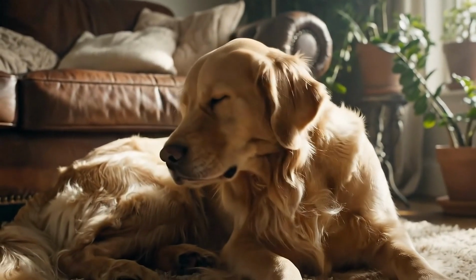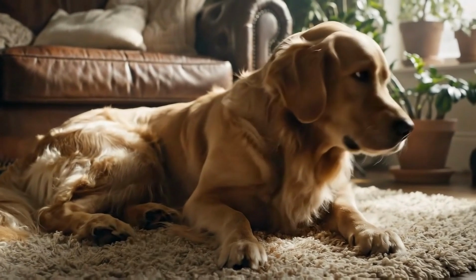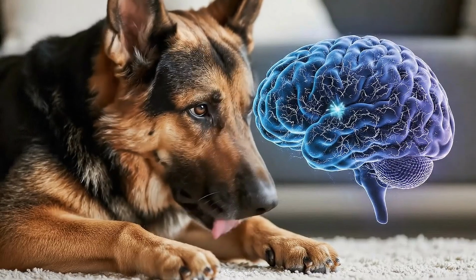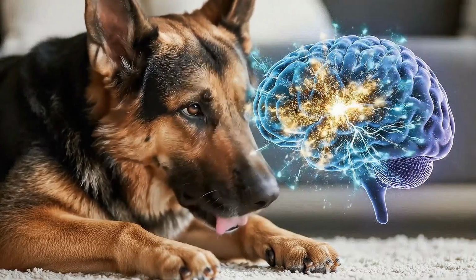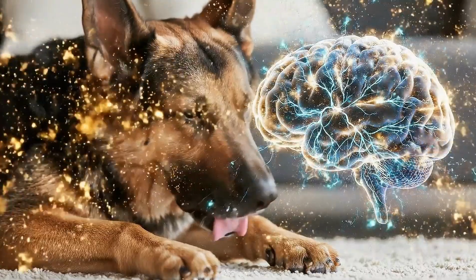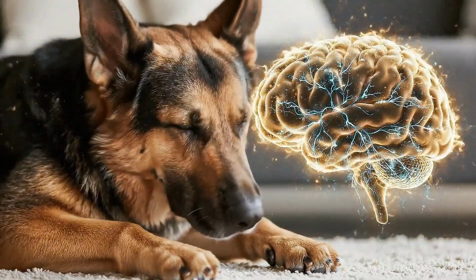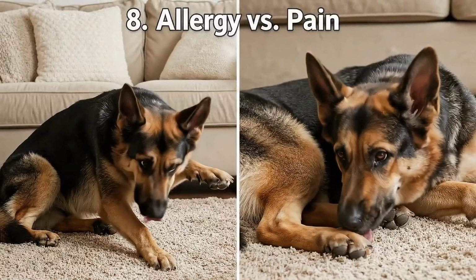This excessive grooming is a self-soothing behavior. The repetitive motion of licking releases endorphins, the body's natural painkillers, providing temporary relief. It's a coping mechanism. So when you see this, look beyond the licking itself. Document where they're licking and share it with your vet. It's a roadmap to the source of their pain.